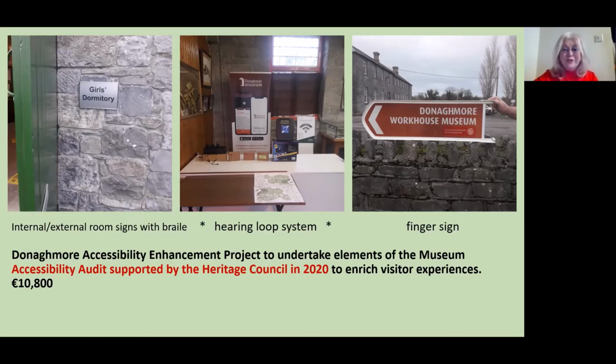The girls' dormitory is the dormitory of the workhouse. As you probably know, workhouses divided people up when they arrived into men, women, girls, boys. So this is a sign with Braille that indicates it's the girls' dormitory.